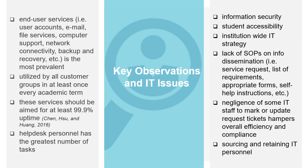For key IT issues, we identified the following: the information security issue, student accessibility, institution-wide IT strategy, lack of standard operating procedures or information dissemination such as service requests, the list of requirements, and appropriate forms. There's also negligence of some IT staff to mark or update the request tickets, which hampers overall efficiency and compliance of the department. And sourcing and retaining of IT personnel is also very difficult.